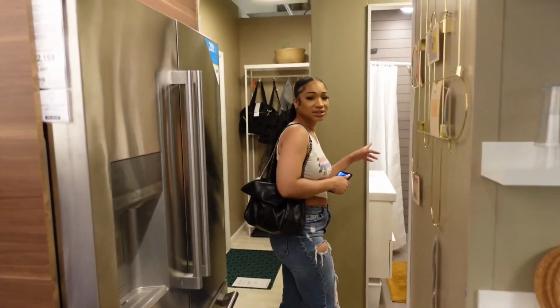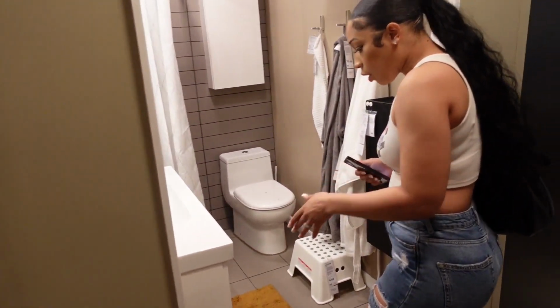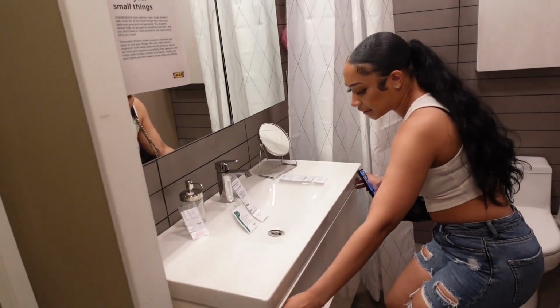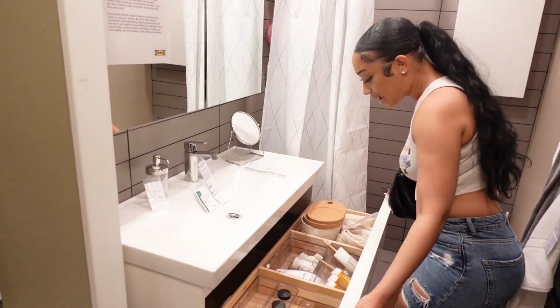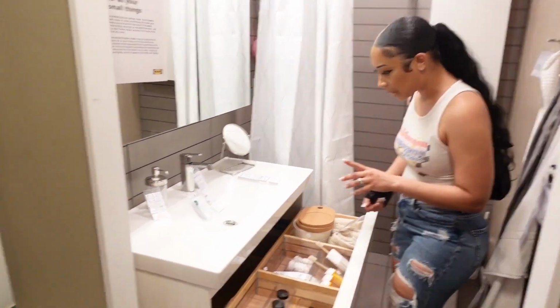Oh, and they had a little modern style toilet. And over here they have, oh my God, I think this is the push sink that I had wanted. I think I wanted not this particular sink, but yes, they have it. Oh my God. I literally just saved this on my Instagram.